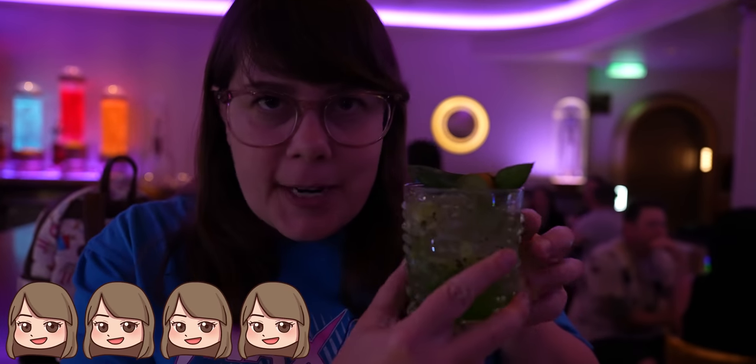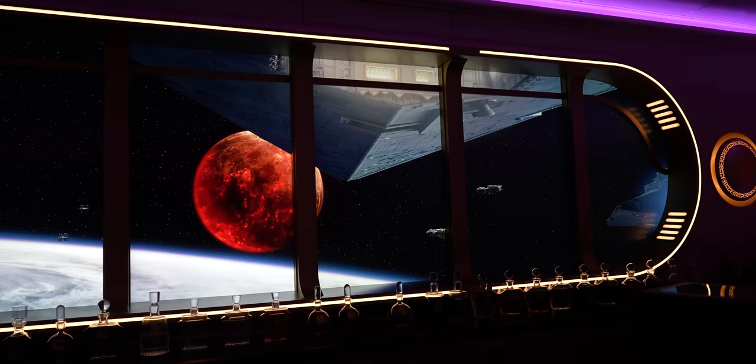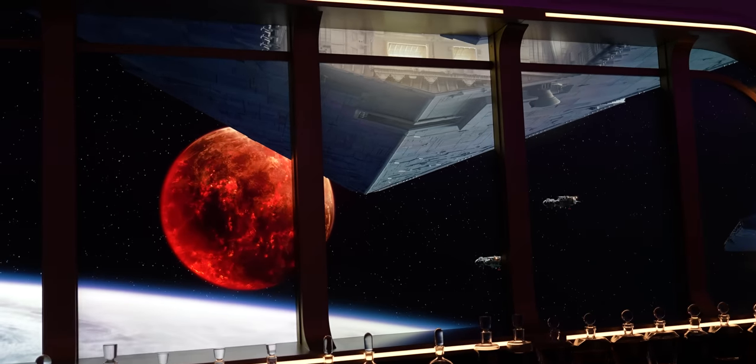But I'm really happy I got this. It's pleasantly refreshing after that really evil drink that I just tried. And this probably gets a 4 out of 5 for presentation. Add a shot of vodka in it and then it would get a 5 out of 5. And of course there's Star Destroyers outside of Mustafar.